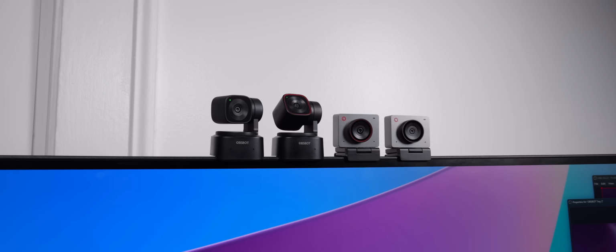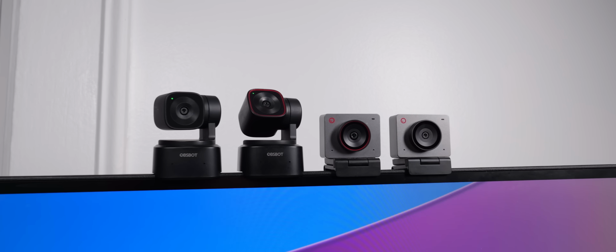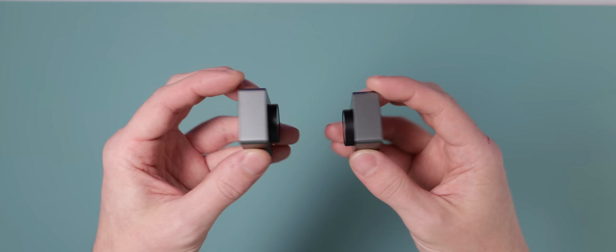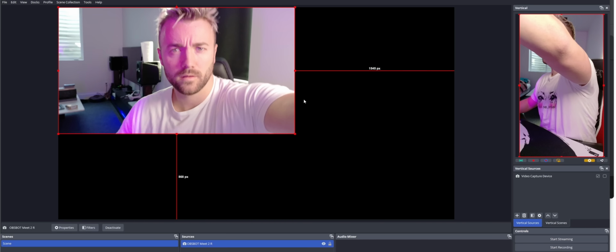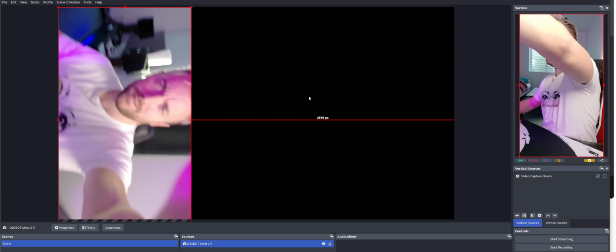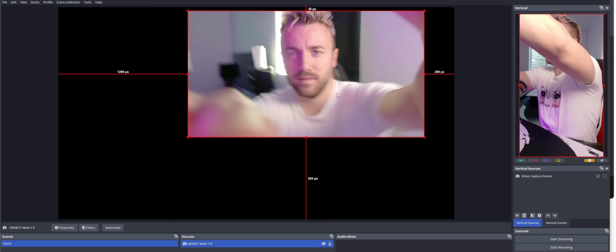But the best part is if these 2 still manage to be out of your budget, they have 1080p versions of both of these, the Meet SE and the Tiny SE. And these also look awesome. They're just 1080p instead of 4K. I mean, the Meet SE is $69 right now. And both of these cameras do this, but if you turn it on its side, it just knows it's on its side and it automatically reorients itself inside of OBS, which I think makes the Meet SE a perfect camera for a dedicated vertical camera.